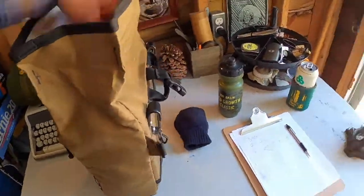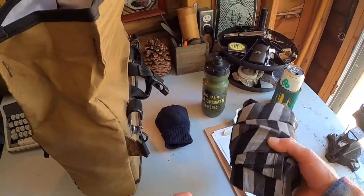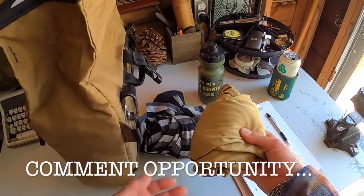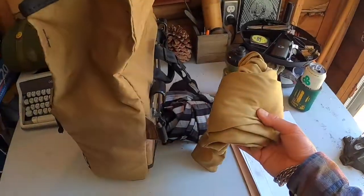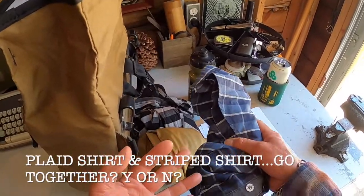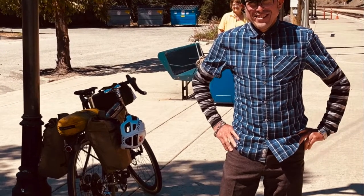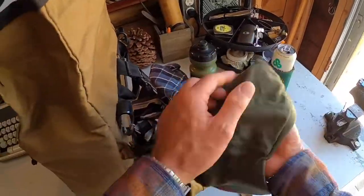I've got a pair of lightweight gloves. I have a lightweight base layer long sleeve wool shirt. I have an extra base layer that I could wear on the bike. I have a short sleeve plaid button-up shirt, a wool cap, again for camp, and then I have the technology bag.